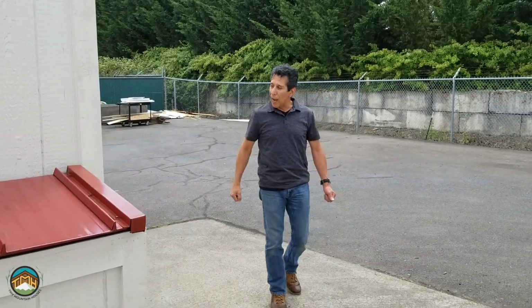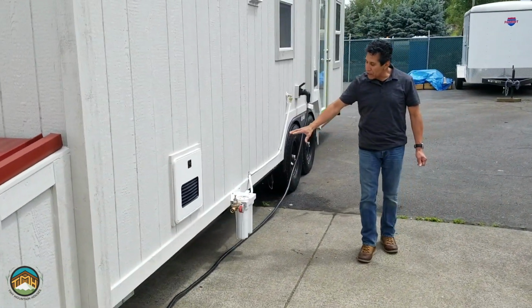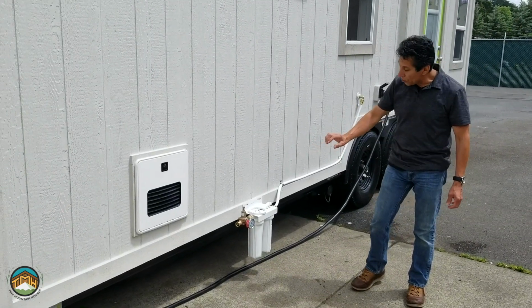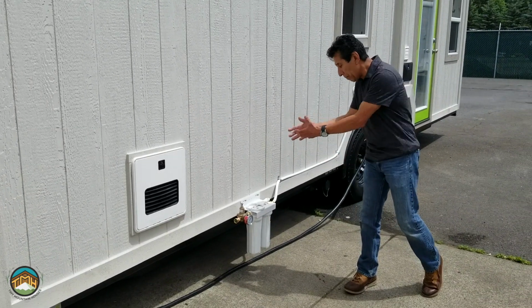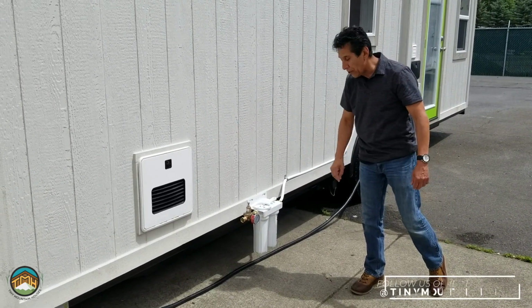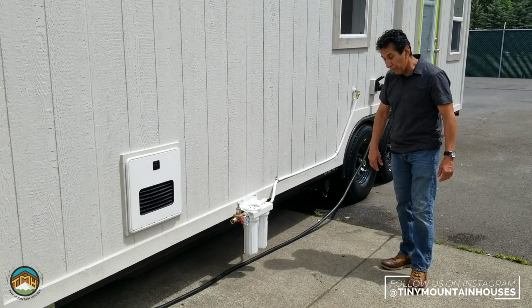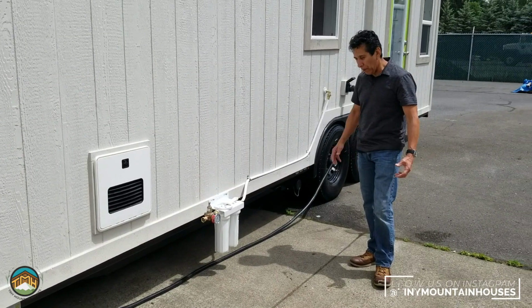I want to walk around here, or have Jason walk around here with me. I also want to point out, in this case, the buyer of this house wanted a filtration system. So we've added a filtration system here, and of course this is going to come off for transit, but it pops right back on, slides on these screws. Easy to set it up. Evidently it does a fantastic job of filtering elements from your water.